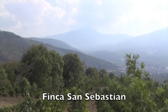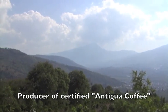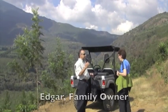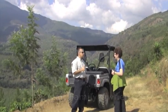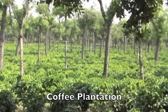Private farm at about 2,500 meters. Antigua is back in that area. This is all the Panchoy Valley. You went to a higher altitude really fast. Yeah. And part of the plantation, a year and a half to 2-year-old coffee.